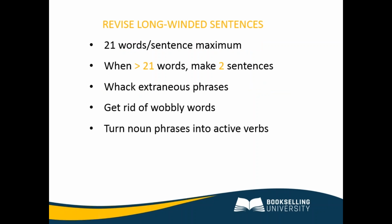We also would like to revise long-winded sentences, especially in nonfiction and especially in business writing. Here's what happens when we've got a long-winded sentence. By the time people get to the end of reading that sentence, they've kind of forgotten where it started in the beginning, and they have to go back and reread the beginning. Not good. We want that message to flow sentence to sentence to sentence.